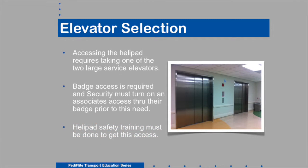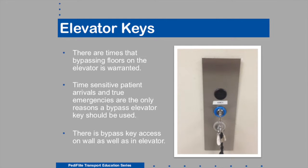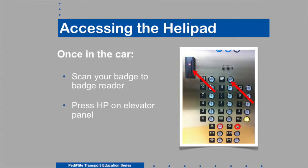The helipads are only accessible from the 2 large service elevators. Badge access is required. Time-sensitive arrivals or immediate access to the helipad can be expedited using a special override key that is available in the transfer center. It is not routine to do this and should only be done when absolutely necessary. Once in the elevator car, use the badge reader to scan your badge. Then press the HP button on the panel.